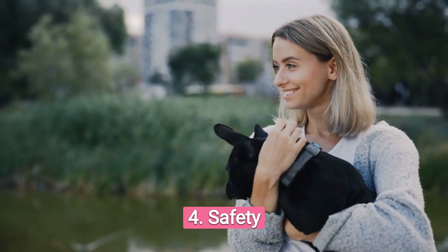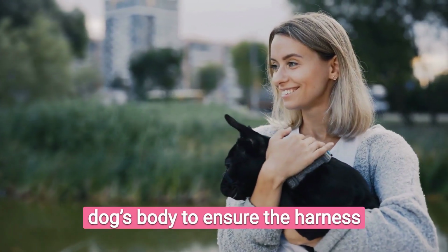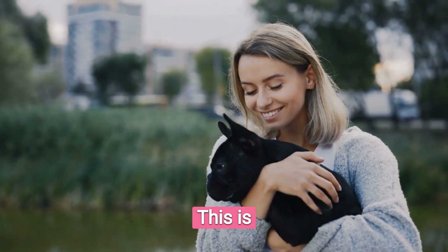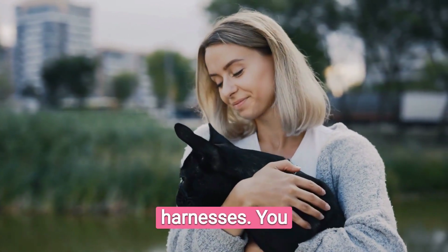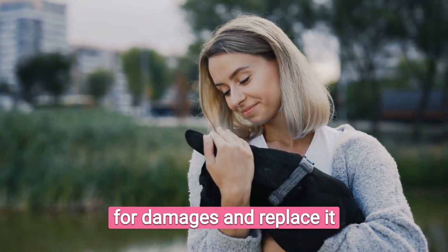4. Safety considerations. Regularly inspect your dog's body to ensure the harness fits correctly and does not chafe or irritate their skin. This is important because if your dog experiences pain whenever they wear it, they would naturally resist wearing harnesses. You must also inspect the harness for damages and replace it if necessary.